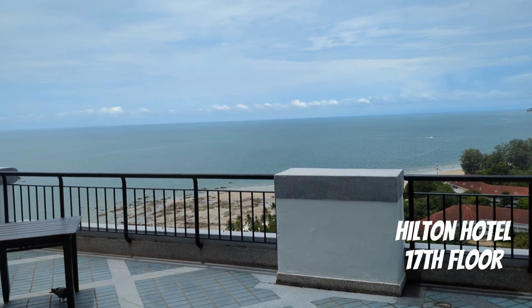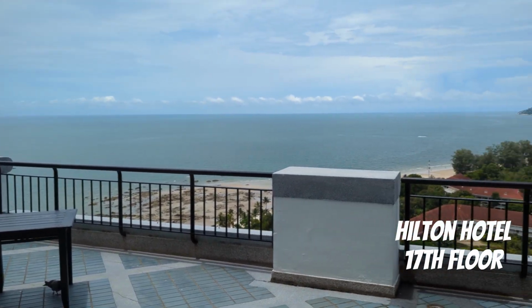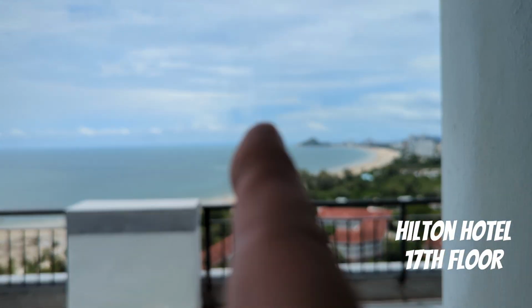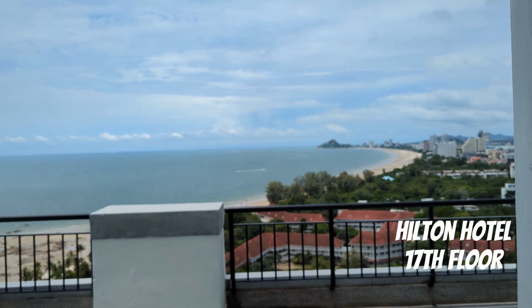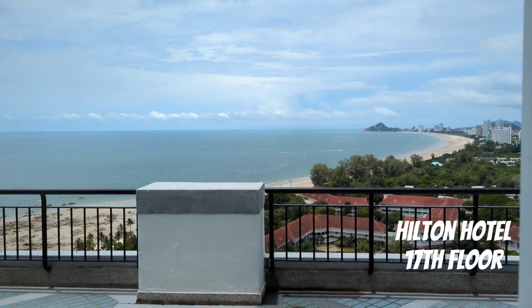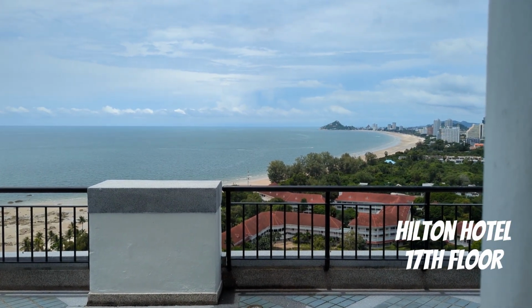And the amazing part of this restaurant is that it's on the 17th floor and it looks out into the Gulf of Thailand. Look how beautiful the view is. Out there in the distance is a famous area called Ko Takiep, which is a place where there's a giant Buddha and lots of wild monkeys. So if you like monkeys, you should go to that mountain right there in the distance.